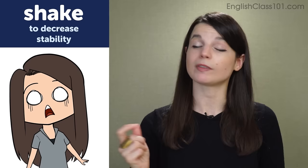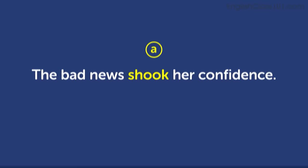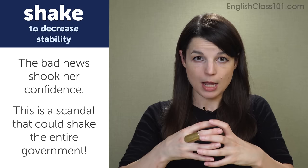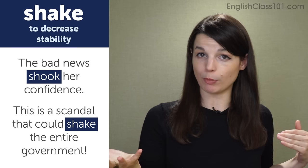The bad news shook her confidence. This is a scandal that could shake the entire government. So in the first example sentence, the bad news shook her confidence. So here it's not just her, but what is being upset? What is decreasing in stability here? Her confidence. So maybe the other parts of her personality are fine, but confidence is affected in this case.